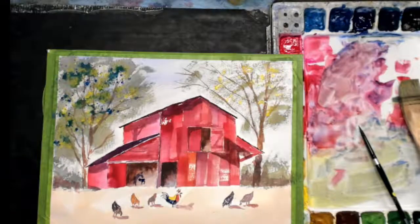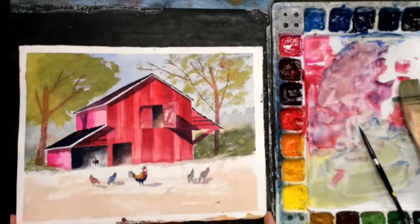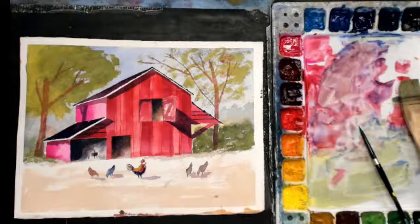And let me put this aside. I'm going to show you one I did earlier. It's almost the same, but it's just a little bit different. Here's one I did earlier to show you, to take your time, a little more careful on the edge. This one here is okay.